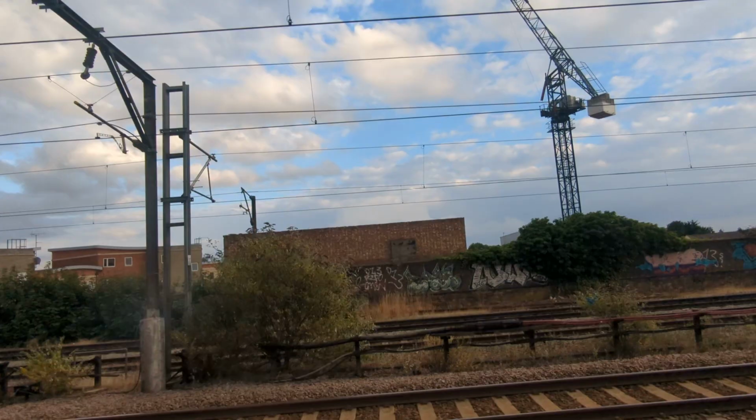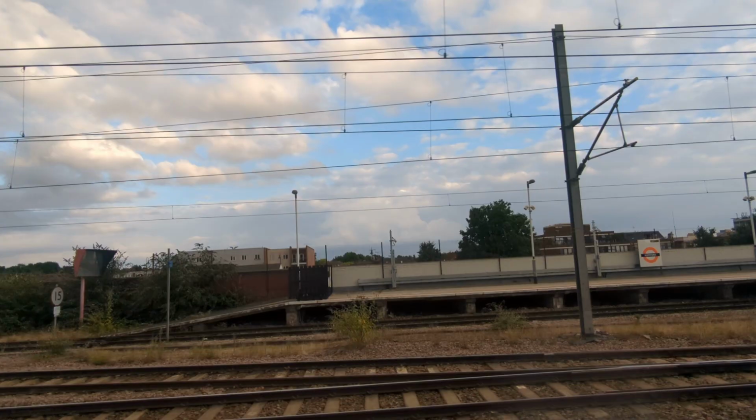Now we're approaching Romford. Doors are opening on the left hand side. Change for London Overground and National Rail services.